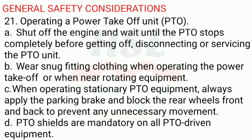21. Operating a power takeoff unit, PTO. A. Shut off the engine and wait until the PTO stops completely before getting off, disconnecting or servicing the PTO unit. B. Wear snug-fitting clothing when operating the power takeoff or when near rotating equipment. C. When operating stationary PTO equipment, always apply the parking brake and block the rear wheels front and back to prevent any unnecessary movement. D. PTO shields are mandatory on all PTO-driven equipment.